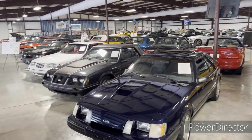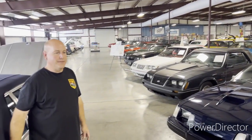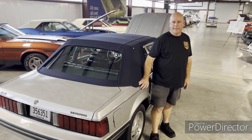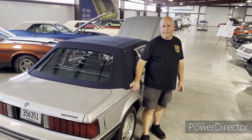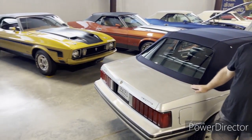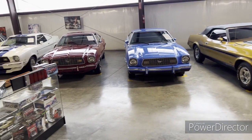We have Mustang SVOs, we have every pace car on example here. '82 GT, a lot of other cars. We have a real Eleanor recreation from the original movie. We have a selection of Mustang IIs. There's something here for everybody.